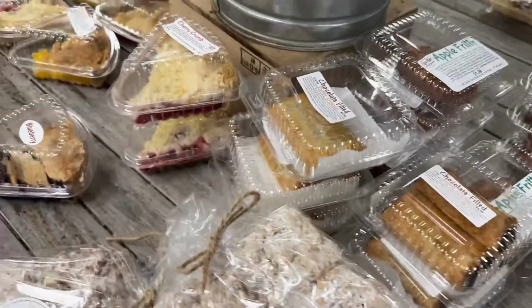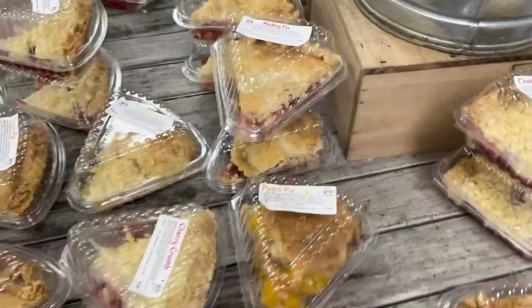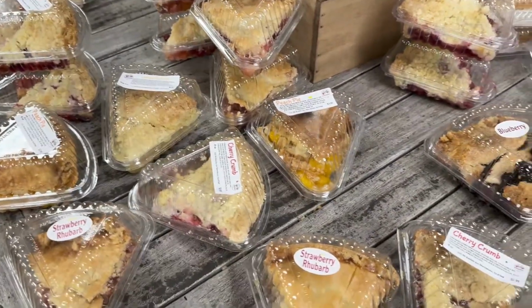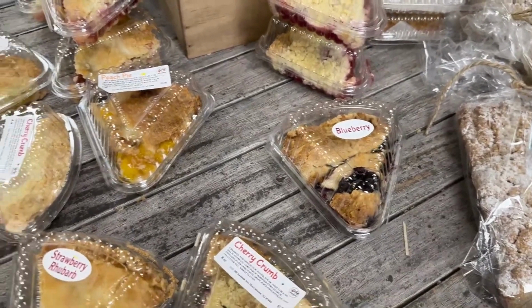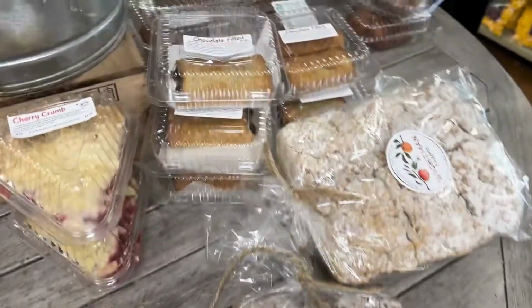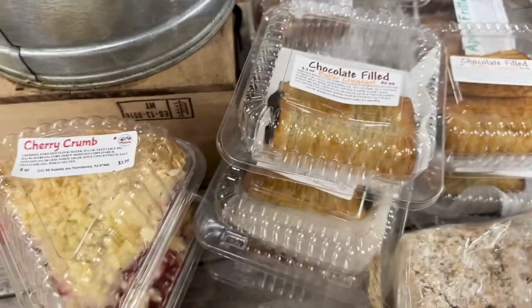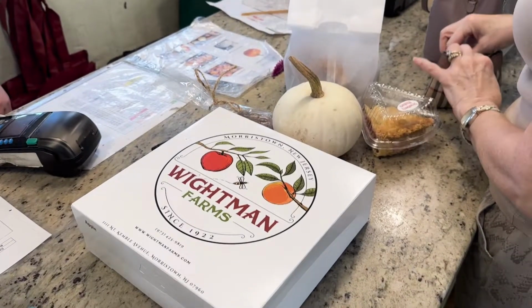These little pie samples from blueberry to cherry crumb, peach pie, strawberry rhubarb, and they don't always have a lot of flavors here, so I like the variety today. I actually went for blueberry because I never had a blueberry pie from here before, so we'll see how it goes. But what I kind of wish I got now was this chocolate filled butter croissant, because that looks beautiful. Round two because we went for more.